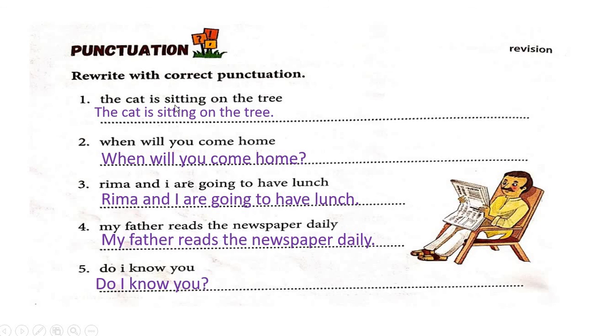See, you have understood? If it is a sentence then full stop. If it is a question, you have to put a question mark. And the first letter is always capital. Remember that. And I is always capital even in the middle of the sentence. Understood, children? So we have learned this. First letter capital and I is always capital in sentences or in questions. If it is a question, you have to put a question mark. If it is a sentence, then you have to put a full stop.